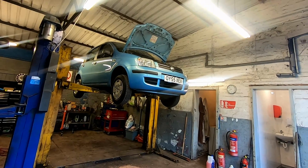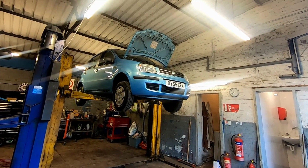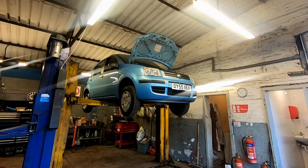I didn't give a lot of money for that. I think I gave about 300 quid for it. It had done about 95 or 100,000 miles, 1.1 petrol. It was a bit hit and miss where we were going to go with it, but I decided, actually, when you worked out all the bits for it, it was so cheap to fix.